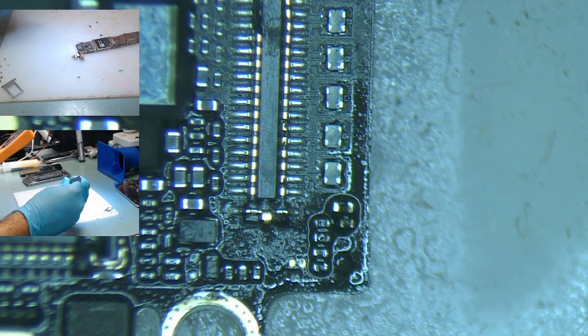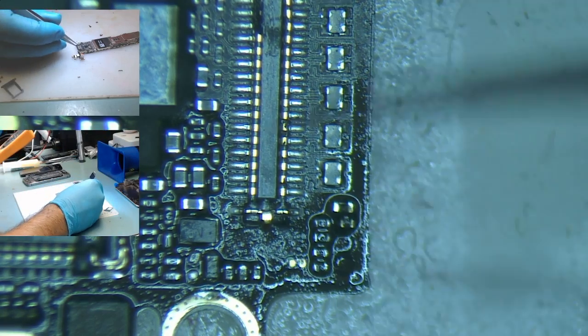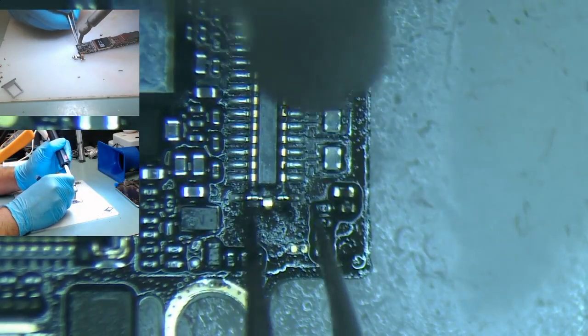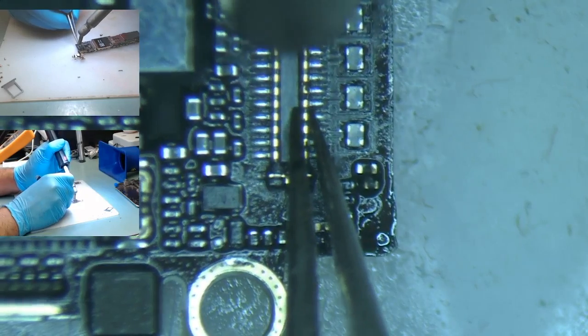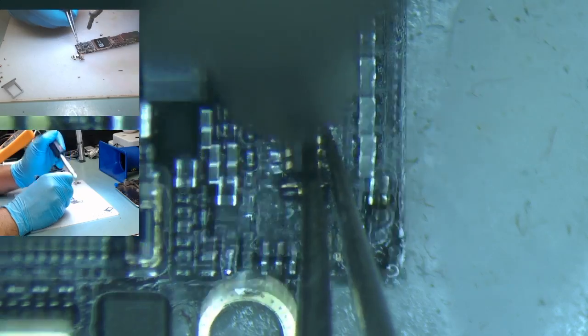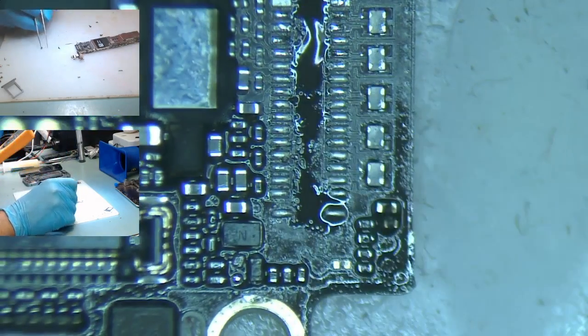Apply a small amount of flux to the connector. Using a JBC hot air station set to 430 degrees Celsius and at 40% airflow, start to heat the camera connector. As the pins around the connector heat up and loosen up, using a tweezer, simply pull the connector off. Be sure not to remove it with force. Allow the solder on the legs to loosen first.